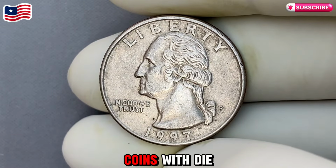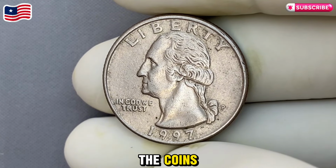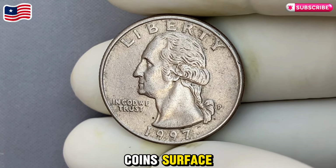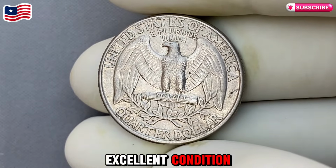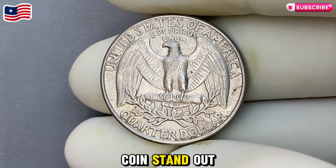There are also coins with die cracks, where tiny fractures develop in the dies used to stamp the coins. These cracks show up as raised lines on the coin's surface and add a unique touch that collectors love, especially when the cracks are prominent and the coin itself is in excellent condition. Each die crack tells a story about the coin's production and makes the coin stand out in a collection.